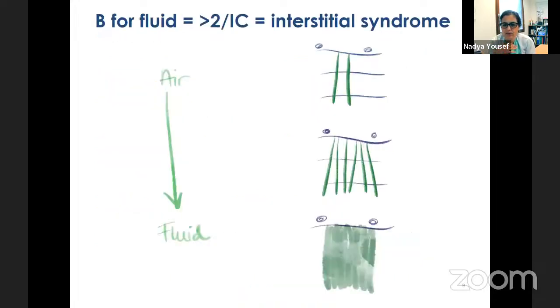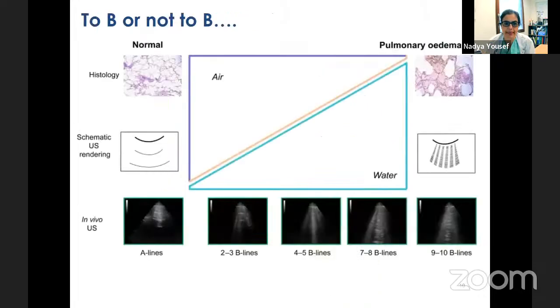And basically, we're going back to the basics. We're looking at the B lines. We're looking at the number of B lines. We're looking at the progression of the B lines, and also at the pleural line to see whether there are microconsolidations or not, which give us the full B profile.